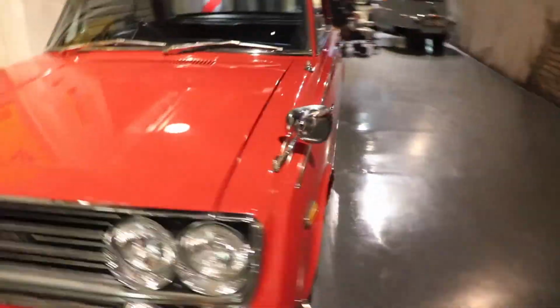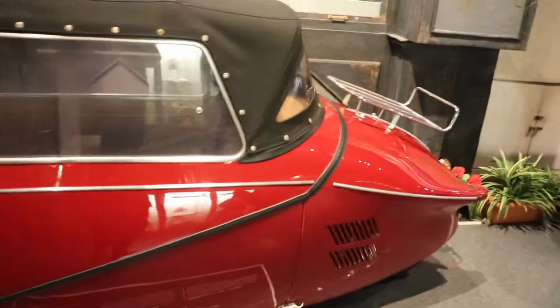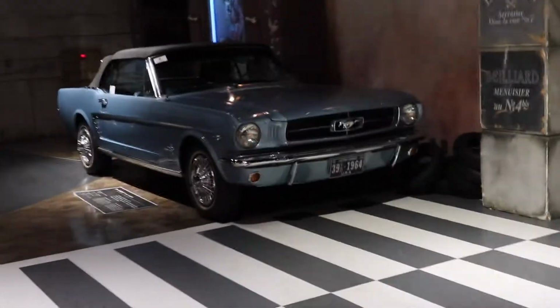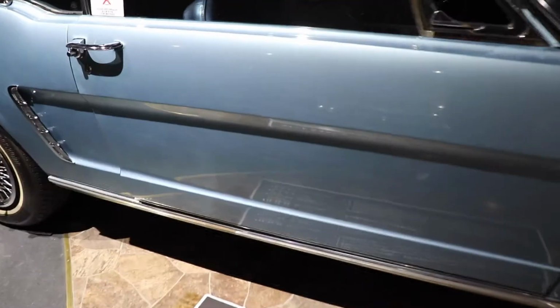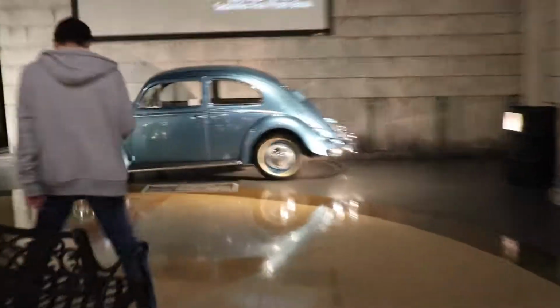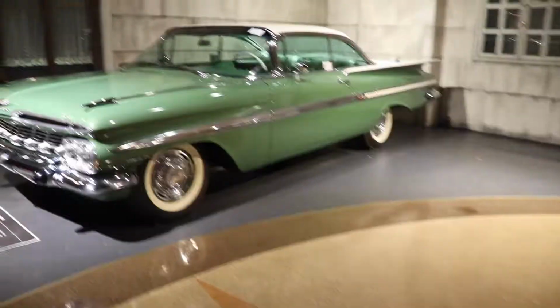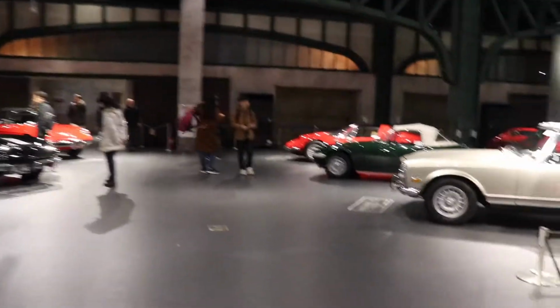We've got another Toyota Corona, 1966. Oh, but this one's two doors. I think this red is more similar to the one my granddad had. But we've got a Messerschmitt, which is kind of a weird three-wheeled thing, and a Mustang. I think this is a 65 or a 66. Oh, 64? Oh, okay, this was the first year they made them. We've got a Beetle as well, and a Chevy. It's definitely older cars, so if you're into that, then it's worth a look.